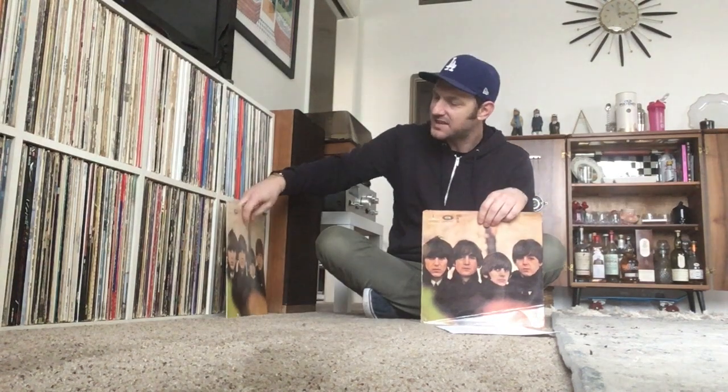And I like both of the mixes, and I think, like a lot of the other early Beatles albums, that you should own the mono mix and the stereo mix. Both are excellent. So let's get right into this and talk about 10 facts that you maybe didn't know about Beatles For Sale. As usual, I have notes.